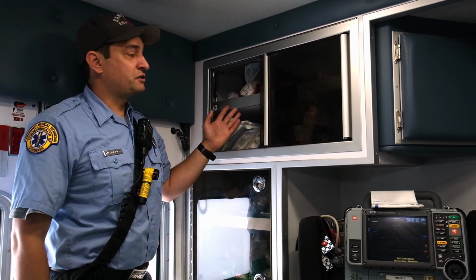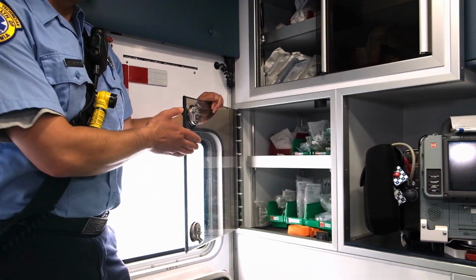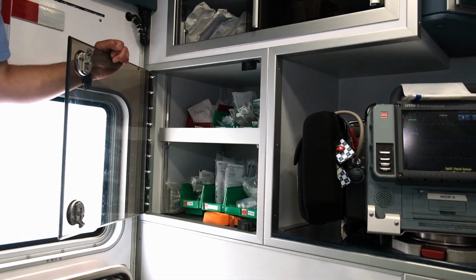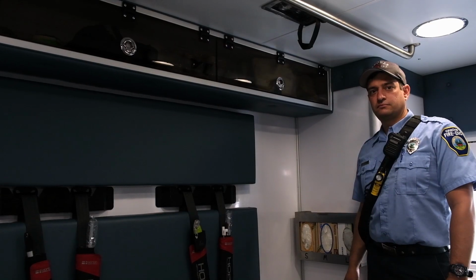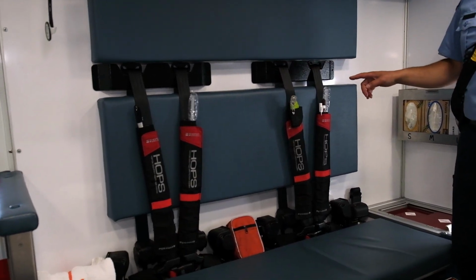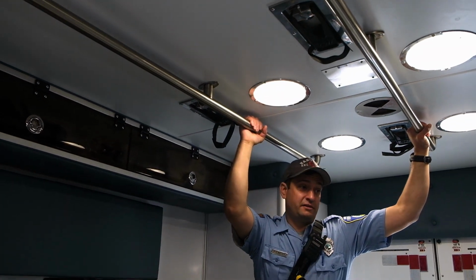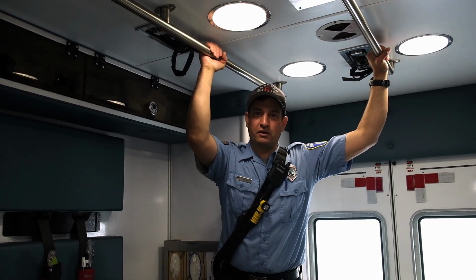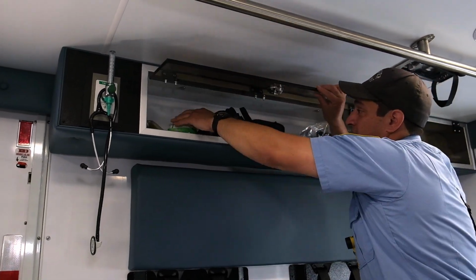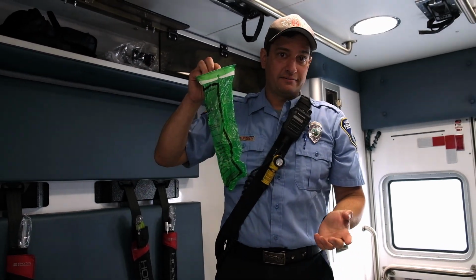So this is our trauma compartment. We have bleeding control, and this is the IV compartment. So if the paramedic plans to start an IV, all of the supplies are there for them. Over here is another bench seat, which can provide 2 more providers with seat belts. We also have these grab bars up here, which do surprisingly come in handy when you're moving down the road and trying to work on a patient. Up above, maybe the most important thing we have on this ambulance, a nemesis bag, or a puke bag.